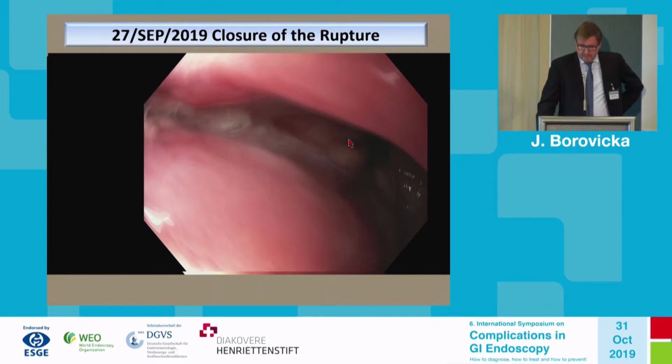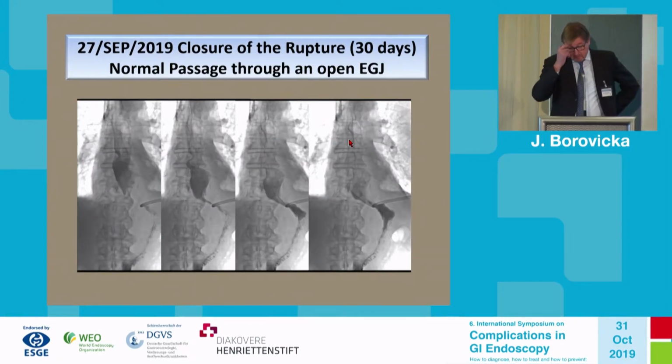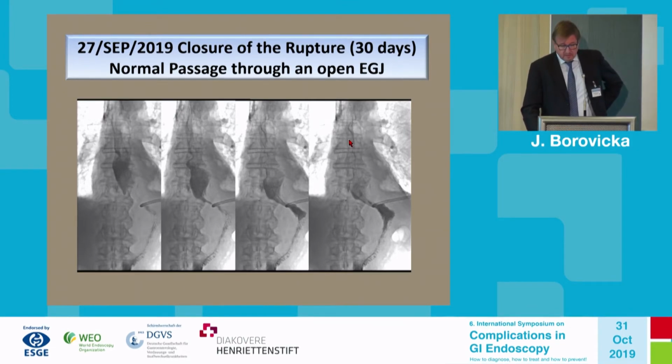So the 27th of September was a good day for this patient. We could take out the sponge, and it was completely closed. And we performed the video fluoroscopy showing that there was a normal passage through an open esophageal junction, and the patient was discharged after that, and he's doing well.